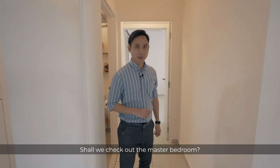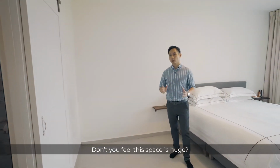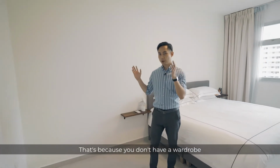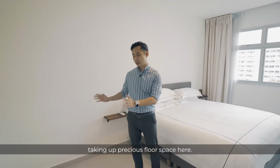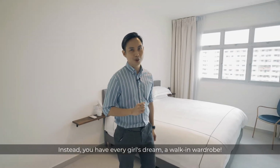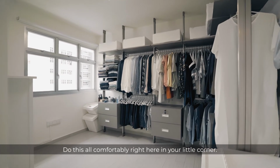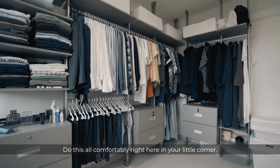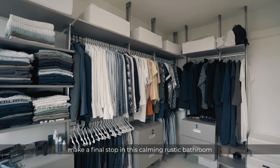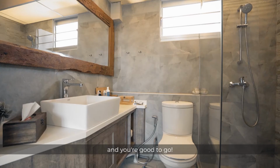Shall we check out the master bedroom? Don't you feel this space is huge? That's because you don't have a wardrobe taking up precious floor space here. Instead, you have every girl's dream, a walk-in wardrobe. Try your clothes, put your makeup on. Do this all comfortably right here in your little corner. When you're done, make a final stop in this calming rustic bathroom, and you're good to go.